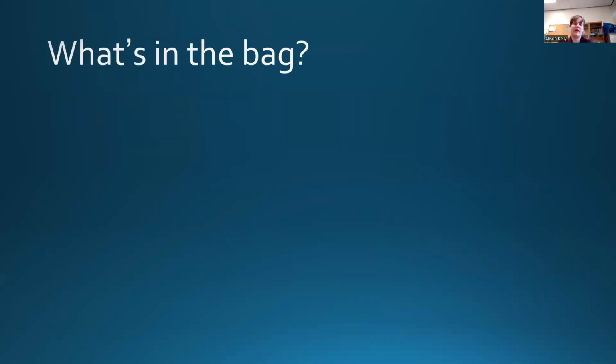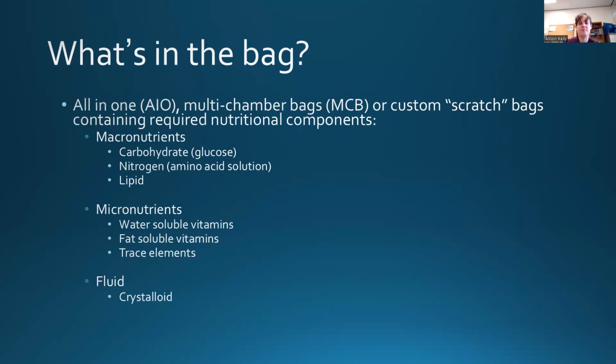So before we can look at how we're monitoring it and the complications, we need to know what's actually in that bag. What are we giving into the vein of these patients as nutrition? Most of our bags, certainly for adults, are commercially bought, either all in one or bags with different chambers, or PN can be made up from scratch from different basic components. Those basic components comprise your macronutrients: carbohydrate, which is generally glucose or dextrose, an amino acid solution, which we tend to talk about as nitrogen rather than protein, and also a lipid emulsion.